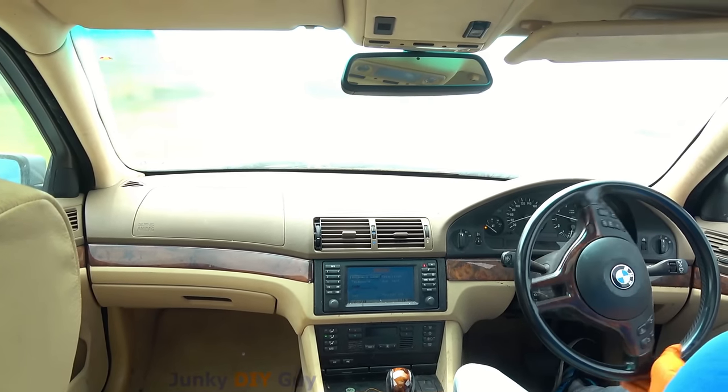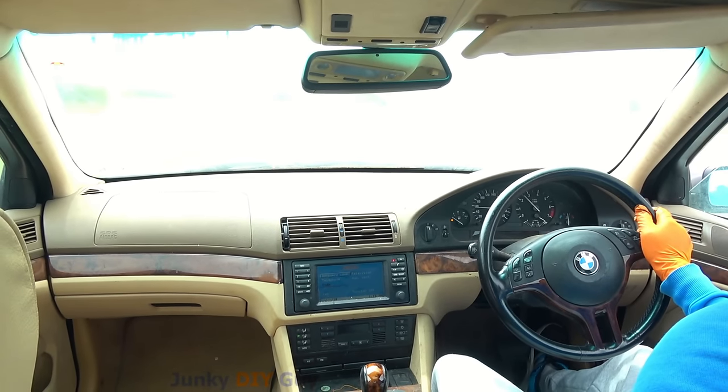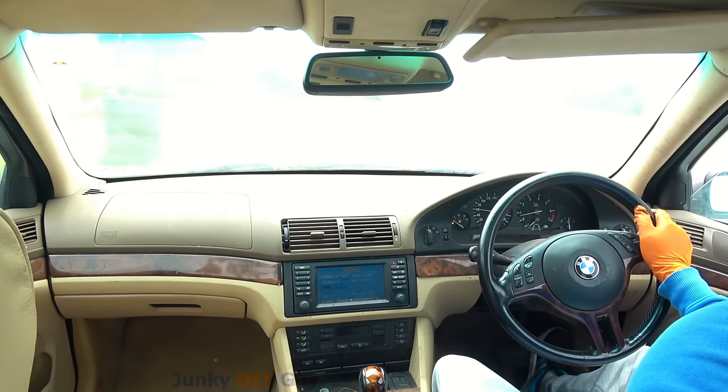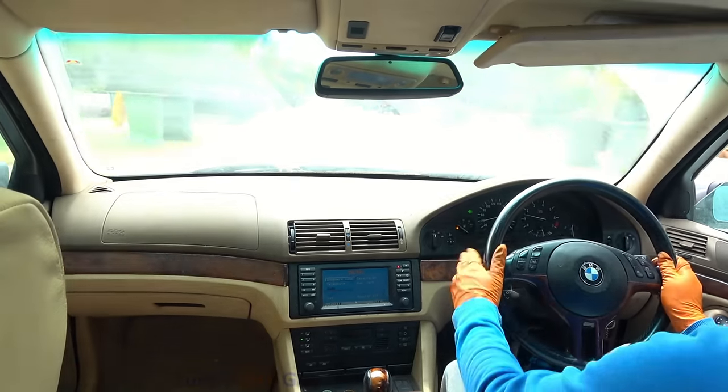The brakes feel strong, doesn't pull to a side, no vibrations in the steering wheel, and even after a decent drive, the car is not overheating either, so not bad at all for $725. So let's go home and check on the head gasket.